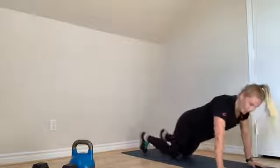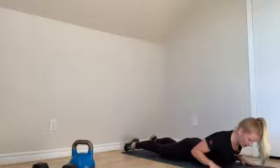And then we're just going to lie down on your stomach. Toes can be untucked. Hands are just going to be around your shoulder area. And then we're just going to press up slightly so your ribs are still on the mat. Squeeze your glutes so you protect your low back.